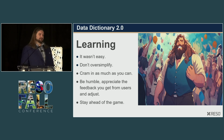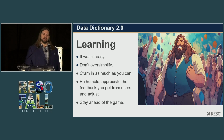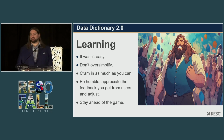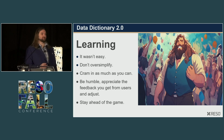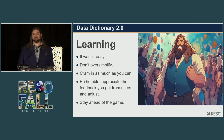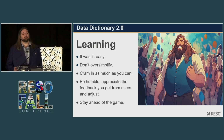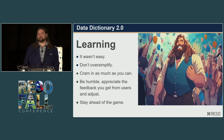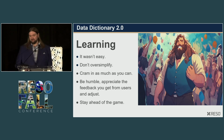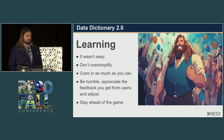The other one is be humble and appreciate the feedback. When you see my t-shirt tomorrow night, you might not think that I'm all that humble, but we definitely were. John Flagg from Constellation, he might be in the audience somewhere. Ton of help for us going through and doing the testing and validation, not official testing, but things that he had to deal with in his system as we were going through this update. Compass was very helpful. Boston Logic was very helpful.